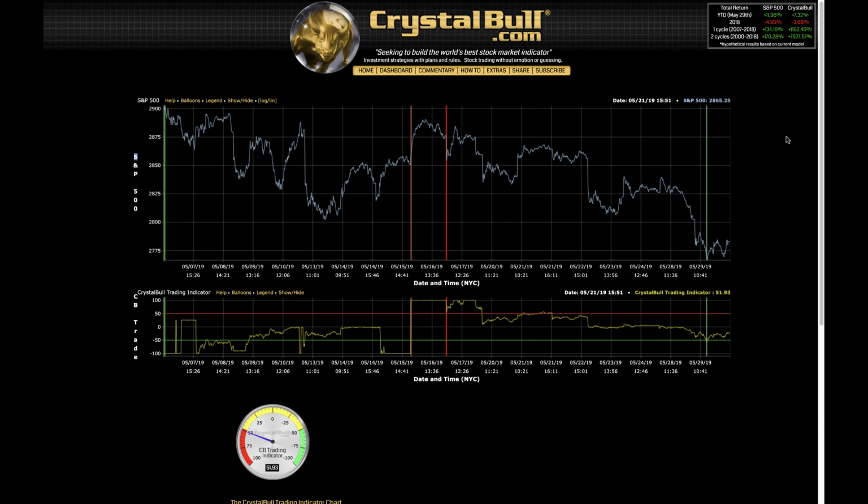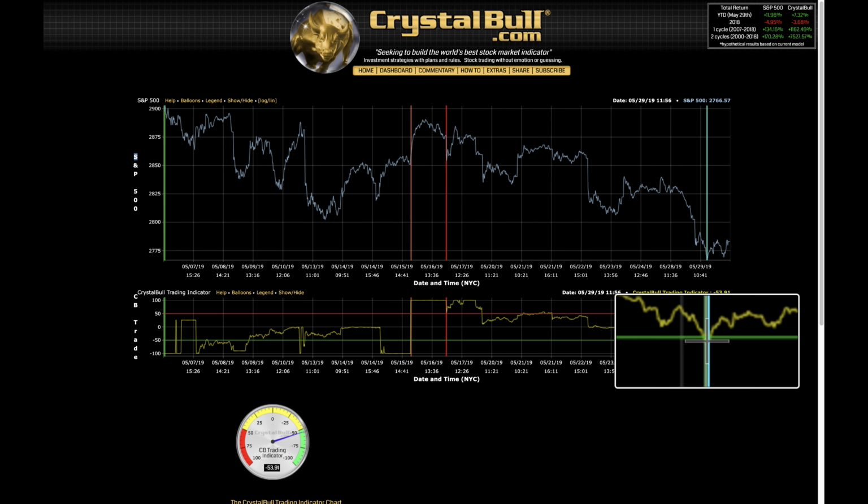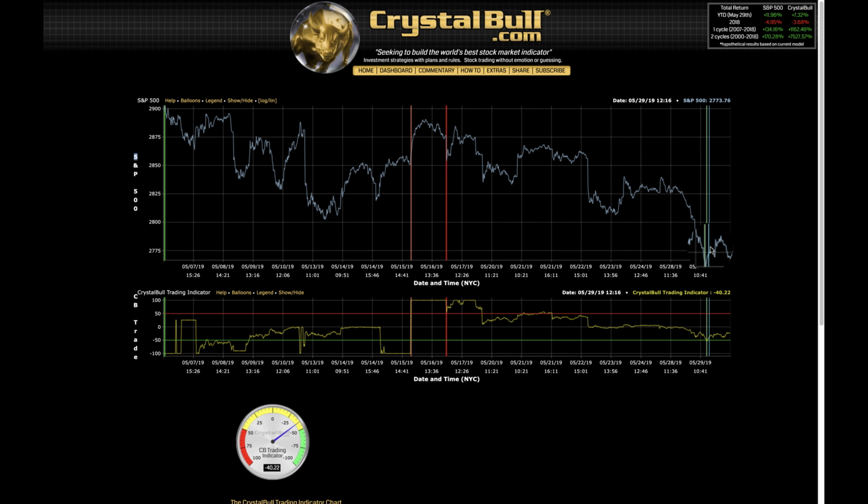So here is the Crystal Bull trading indicator. You can see we exited the market back here, and we've been out through all this noise. Right here, the model picked up a bottom, and the market bounced right off that. So we picked up an oversold position right there. And the market has pulled up, and not too great, but the model figured that as a bottom. We may get a little more bottoming action here, but the market bounced off our signal once again.